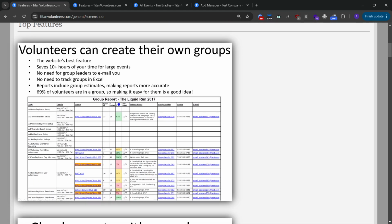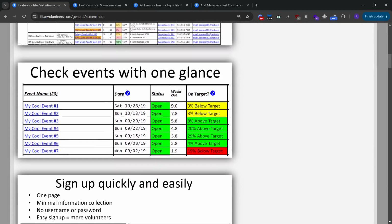So having volunteers be able to create their own groups, pick their own shifts, reserve some spots saves so much time for the volunteer coordinators. No more of that emailing back and forth and tracking things in Excel.